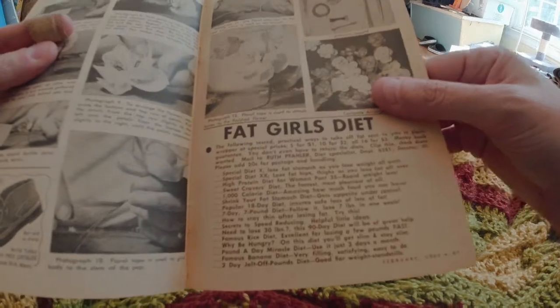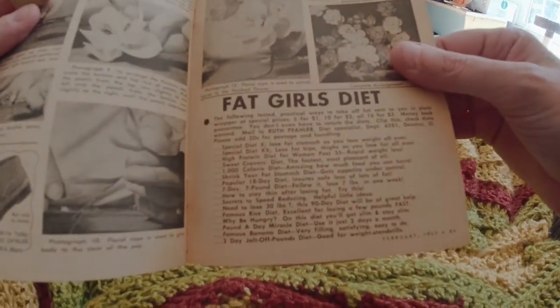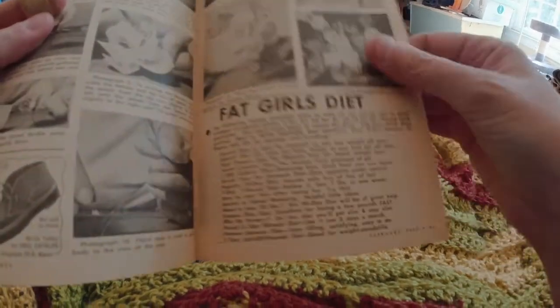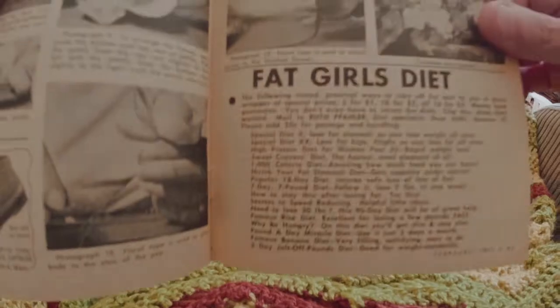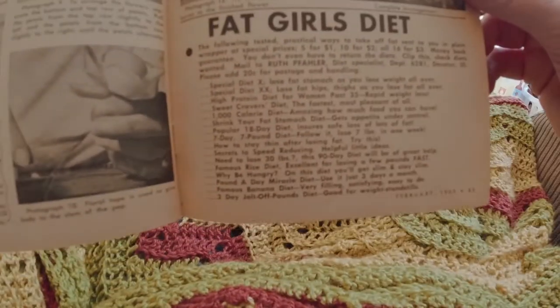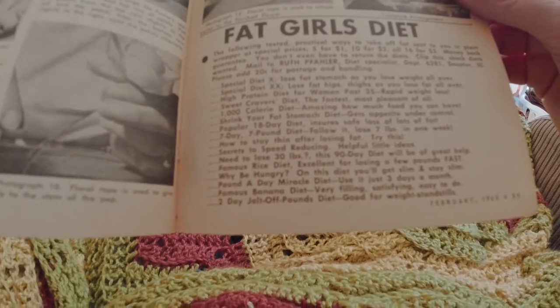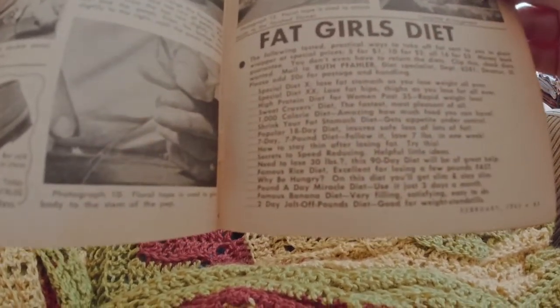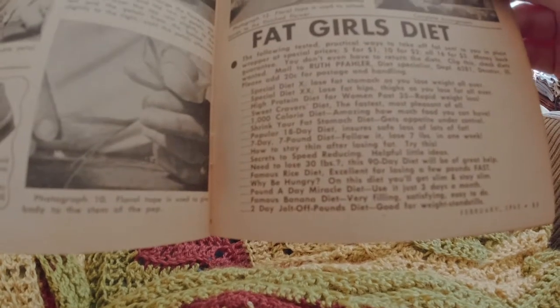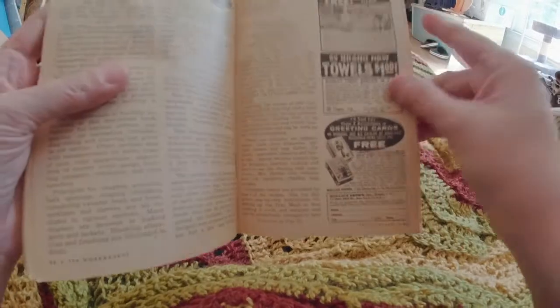The Fat Girls Diet. Oh, I guess it is Fat Girls Diet, because then it's a list of diet choices for you. Pretty much all guaranteed to make you starve to death, lose water weight, and feel terrible all the time. You gotta love this though. The famous banana diet. Very filling, satisfying, easy to do. Banana diet. Basket of books.